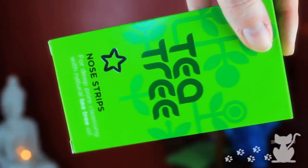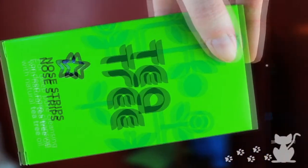And finally, some nose strips. And these are the Superdrug Tea Tree nose strips. And these are my all-time favourite nose strips. I've used a lot in the past.